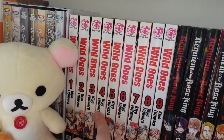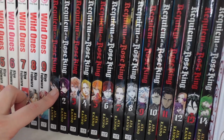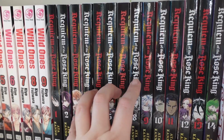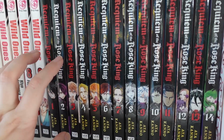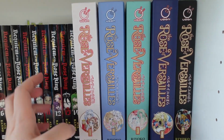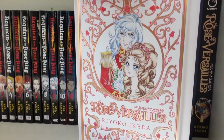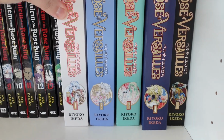Then we have Wild Ones, which is pretty good Yakuza manga. Then we have Requiem of the Rose King 1 through 14. I'm almost caught up with this. My goal for this year is to get caught up with Requiem of the Rose King and then pre-order new volumes. Then we have Rose of Versailles, these beautiful hardcover editions. I have not read this yet, but I need to. I just finished collecting it.